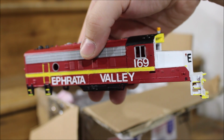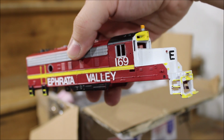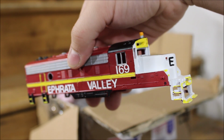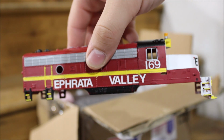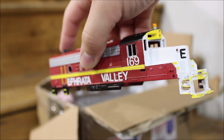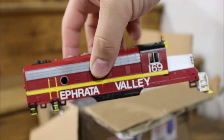And again, I have a surplus of junk model train shells, so it was pretty interesting to fiddle around with train shells to see what I could put together, and this was an idea that I had and then sent to Aaron, and he turned it into this fine project right here. And then there's the rear end. So yeah, this is essentially a wreck rebuild done by the Ephrata Valley Railroad, where a GP20 cab was mounted onto an F-unit body after a train wreck. That's what it is supposed to symbolize.